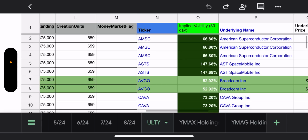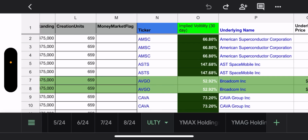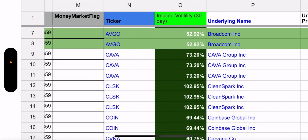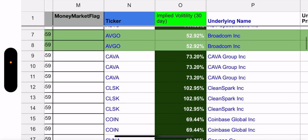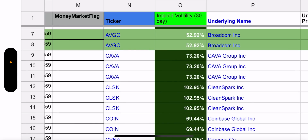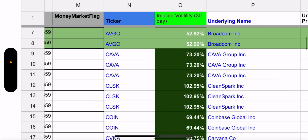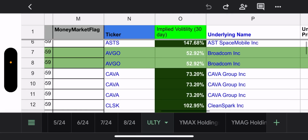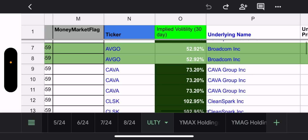Okay, so interesting here. We know what they're holding, but lately, look what they added, Broadcom. So they are putting some safety into this fund. I would consider Broadcom a very good long-term investment, right? Ticker symbol AVGO. However, look at the implied volatility, 52%. I mean, that's not a bad implied volatility. However, I don't know. It doesn't really fit the ultra yield. However, if this is just a small portion of an overall very volatile group, then I kind of like it. I'm not going to lie. I kind of like it, but it doesn't stop there.